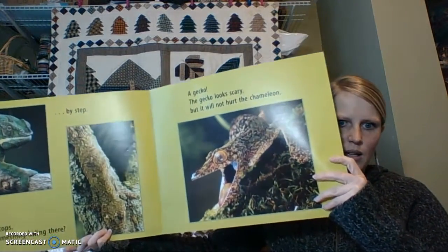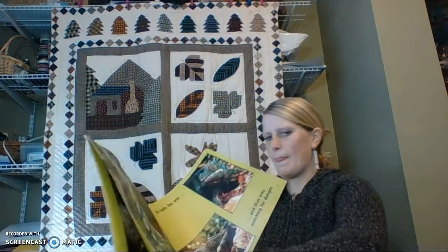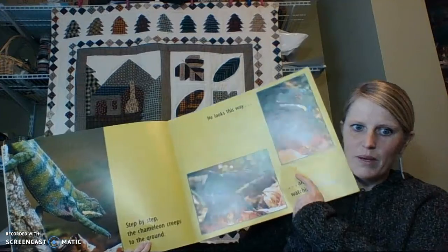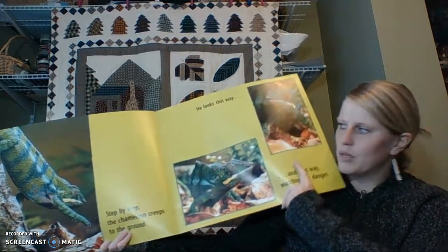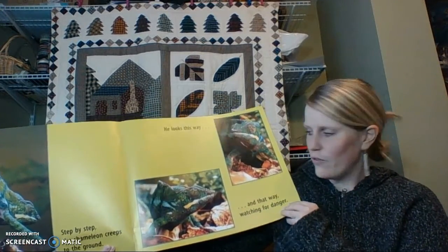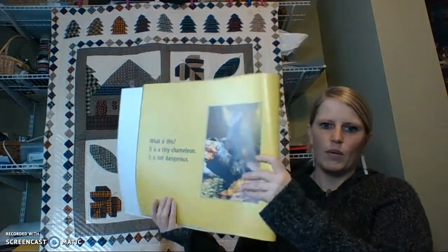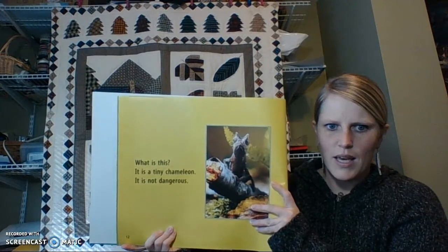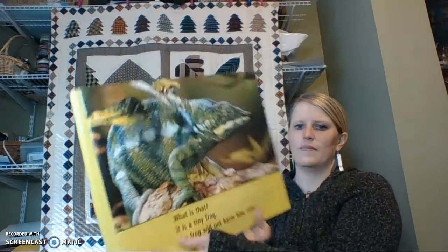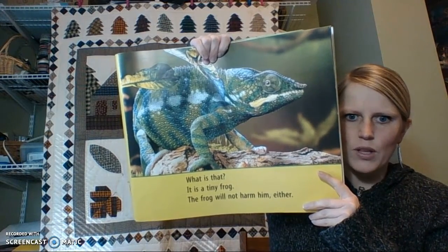As you can see in the pictures. Step by step, the chameleon creeps to the ground. He looks this way and that way, watching for danger. What is this? It is a tiny chameleon. It is not dangerous. What is that? It is a tiny frog. The frog will not harm him either.